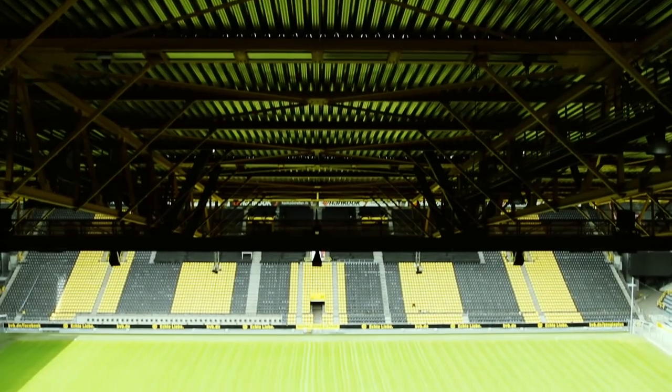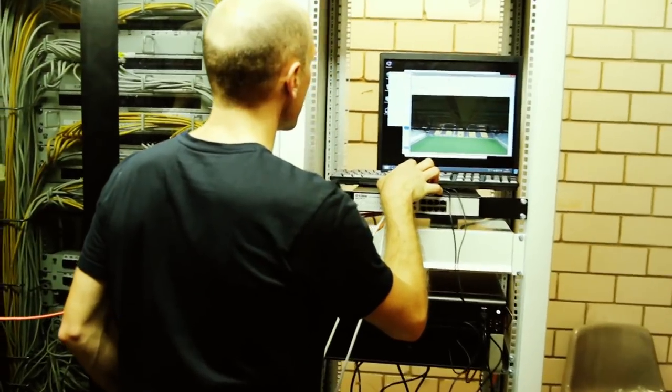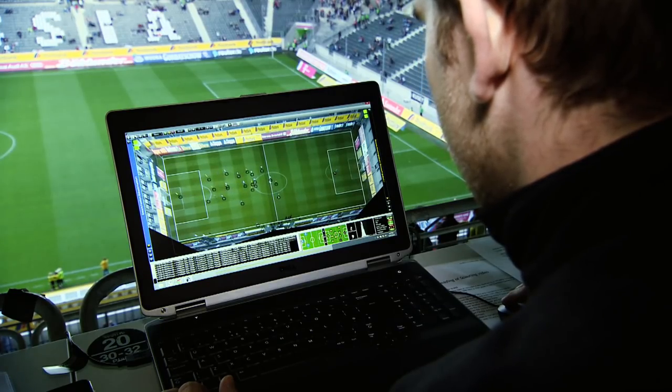Before the 2013-14 season, each stadium in Germany's top two divisions was fitted with 6 HD cameras. The special thing in this case is that the tracking is done by multiple HD cameras, which map the position of each object on the pitch 25 times a second. That produces 4 million sets of data per match.